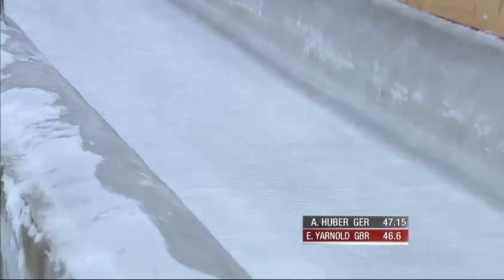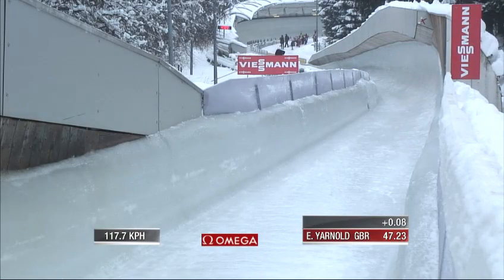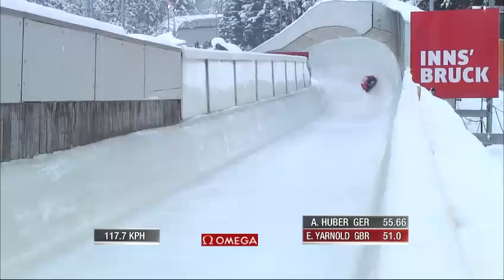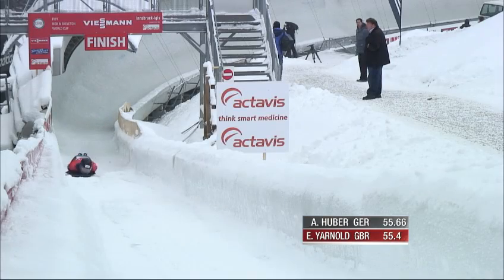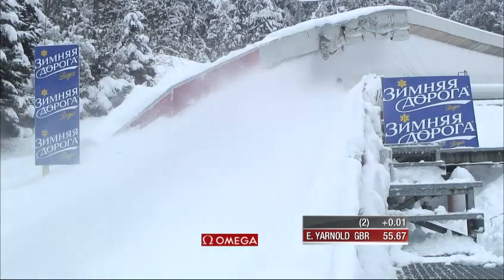97.2, quicker than we've seen from anybody else so far. 1:17.7, that's the fastest by a long shot. Yep. Kilometre an hour quicker than Anja Huber, so can she close the gap from 800s at the line? She's 100 behind. We've got a race on our hands.